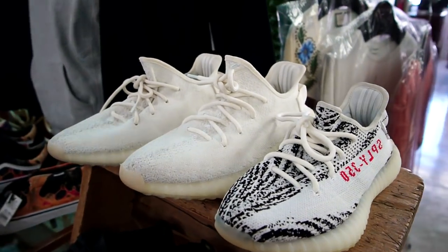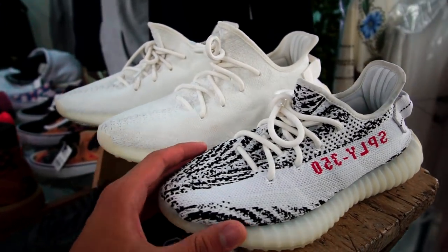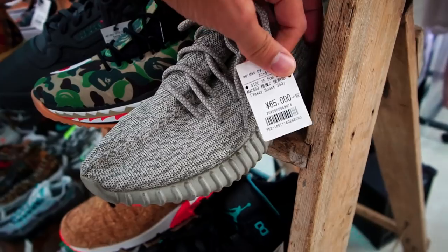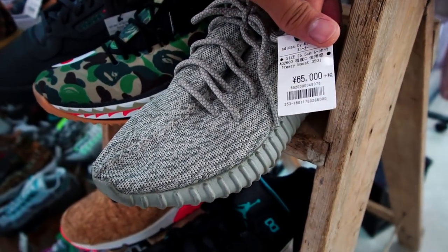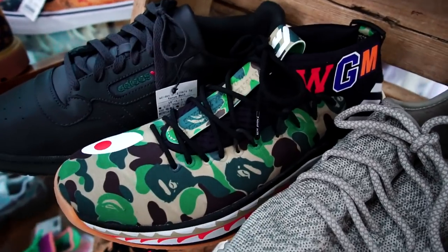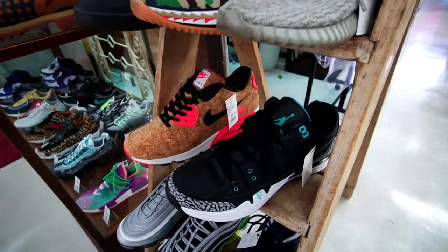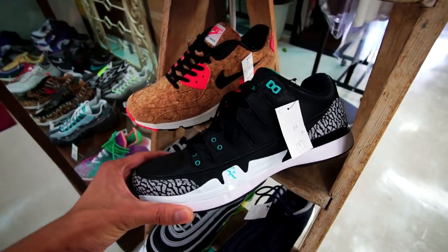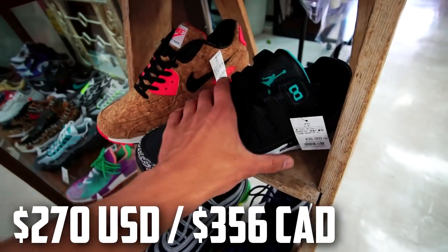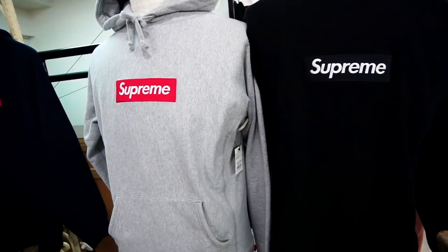Here's a look at some of the Yeezys that they got. They got some zebra Yeezys, cream whites. Ooh, they got the Oxford tans for, wow, that's actually a pretty decent price, 65,000 yen. I got these recently in Toronto. They got the Calabasas, they got some Atmos. These came out on my second or third trip to Japan, but the lineup was just way too long. This is my size. Let's look at some of the prices for the BOGOs.